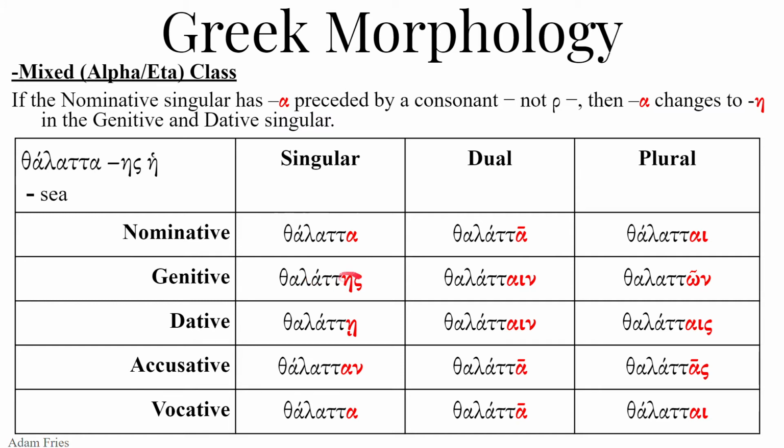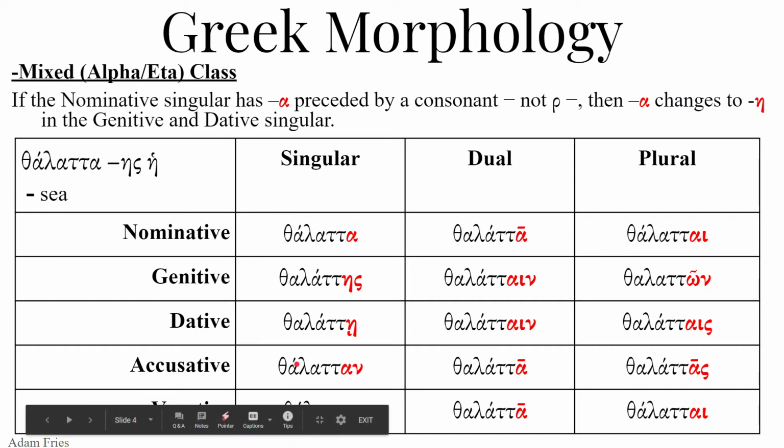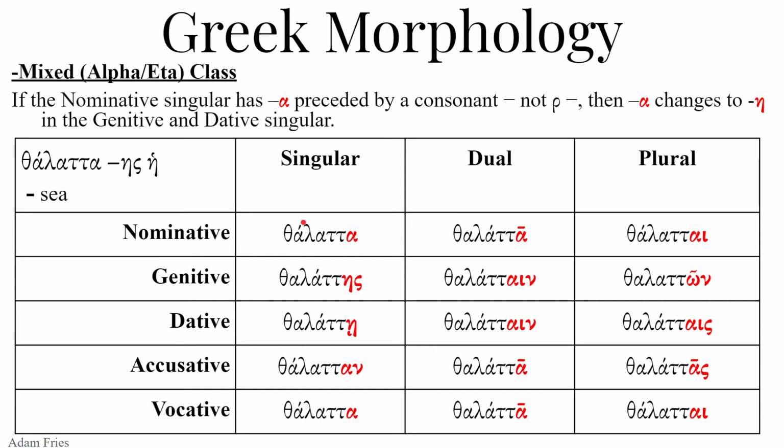thalattes, so long genitive, es instead of the alpha class as, so it drags that accent there, becomes paroxytone. Thalatte, so we have the eta, this is a long ultima, drags that accent there, and the accusative, thalattan, so we have a short ultima, the accent can go back to where it wants to be on the nominative. And the vocative, thalatta. The dual and the plural will be exactly the same as the alpha.